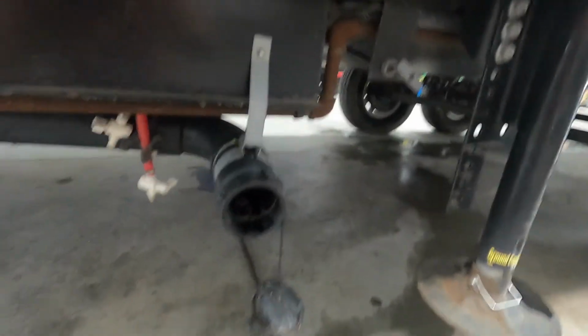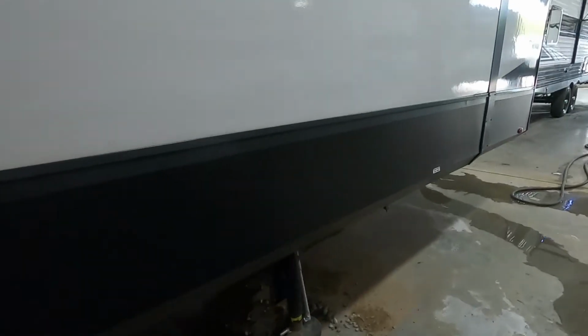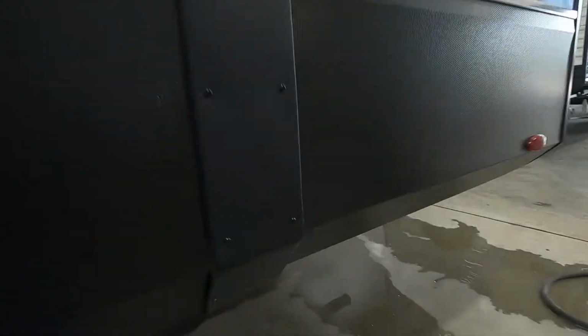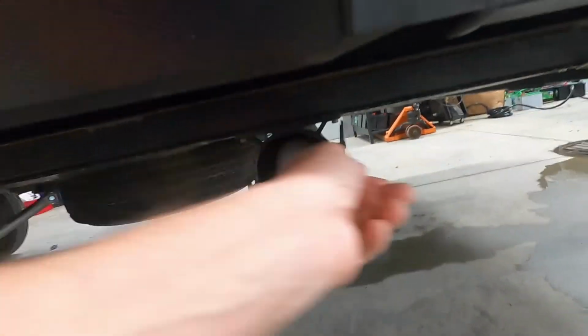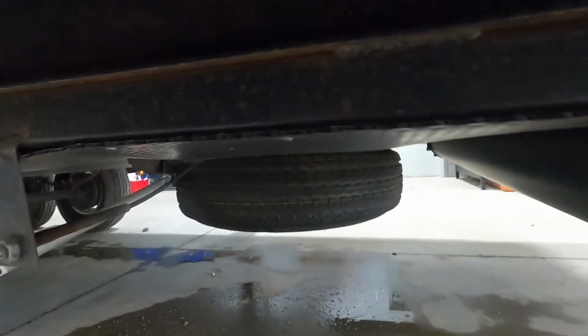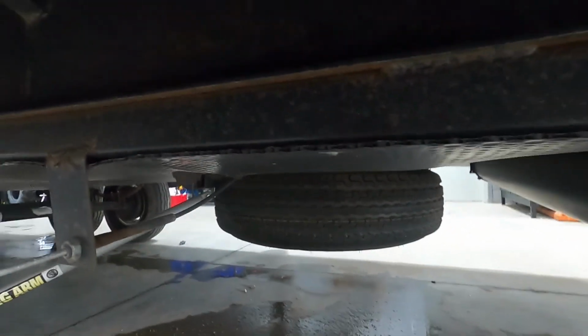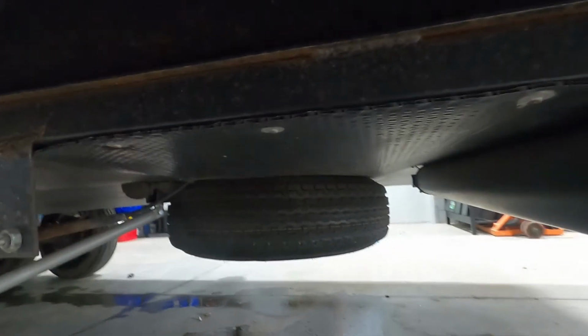That gray is done. Close that gray up, grab your sewage hose, come on to the back of your unit, and yours, instead of storing it in the bumper, actually has a sewage hose storage container. Back behind that will be your spare tire that I forgot to mention earlier. And that about covers everything.